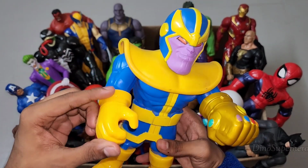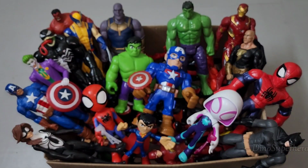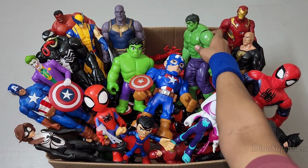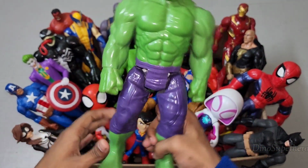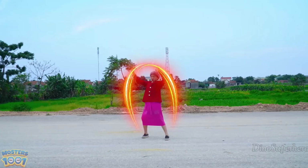Wow guys, Thanos cartoon really cool. Look at the yellow gloves, very nice golden gauntlet, nice and cool. Now let's see who to pick next one from these. Let's see who is this one here, green one here. Oh wow guys, look at it, what a fine one. Wow, he's angry and green and powerful. This is Hulk smash.